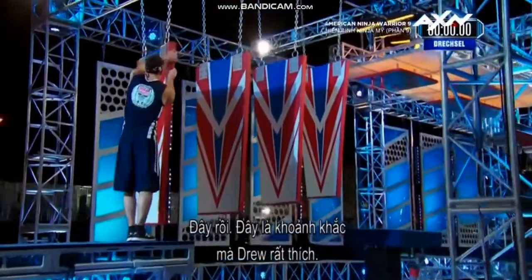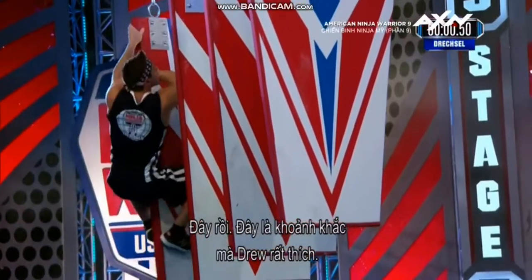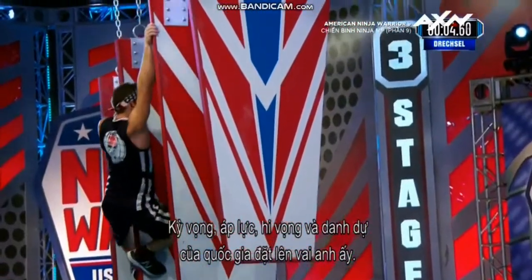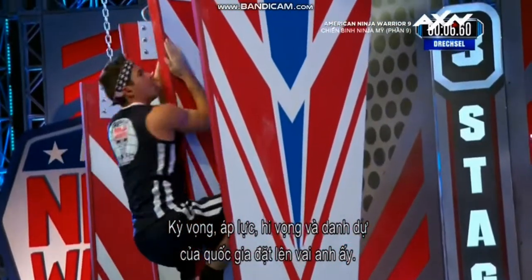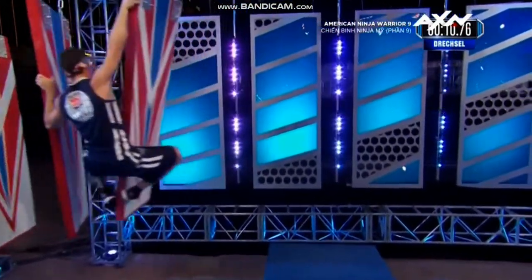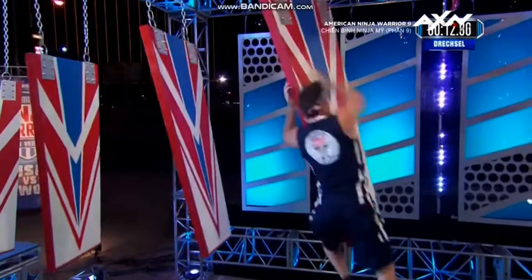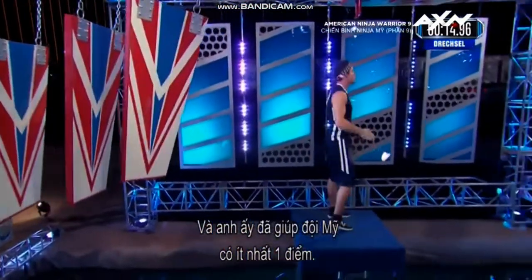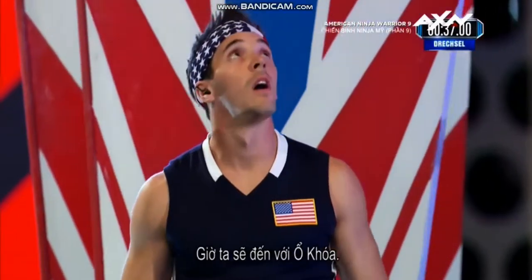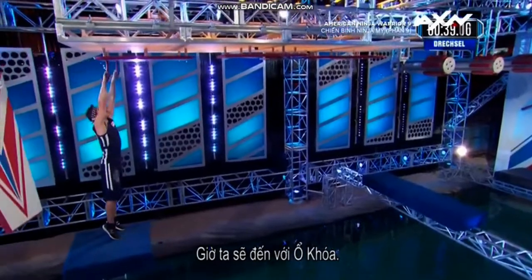Here we go. This is the moment Dreshel loves. Expectation, pressure, the hope and pride of the country on his shoulders. Drew Dreshel is a baller, Matt. And with that, he's guaranteed Team USA at least a point here. Can do no worse than second, but now we'll get our first look at the key lock hang.